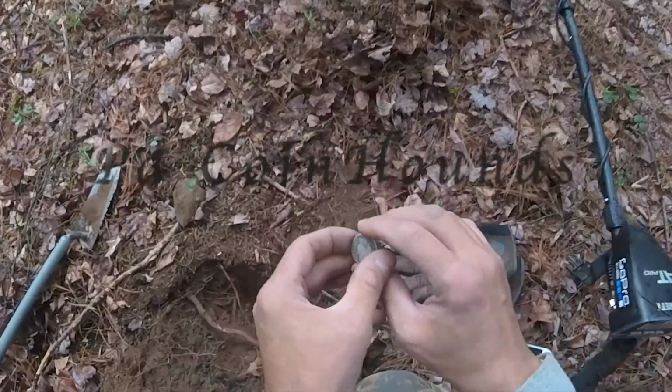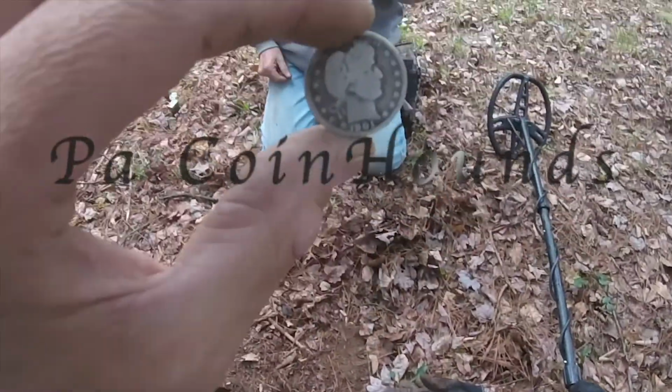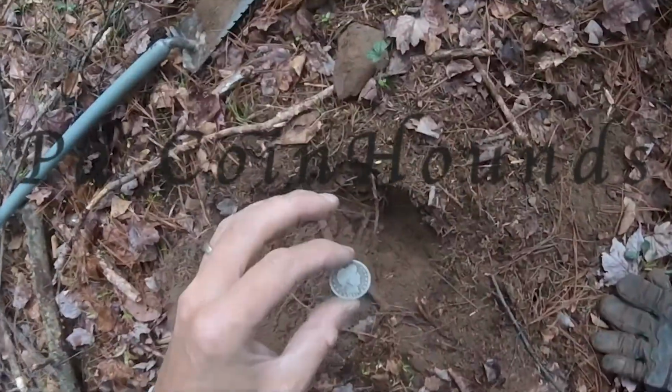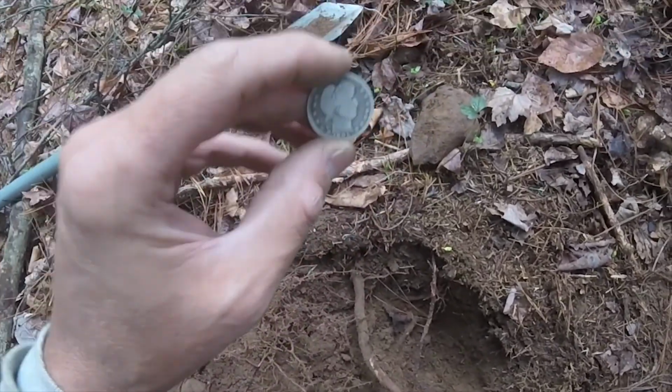Delivery here today. Time Savers recording, got myself a Barber quarter in 1901. Does all the maintenance and stuff on the property. It's a beautiful coin, man. I can't stop looking at it. Gorgeous.